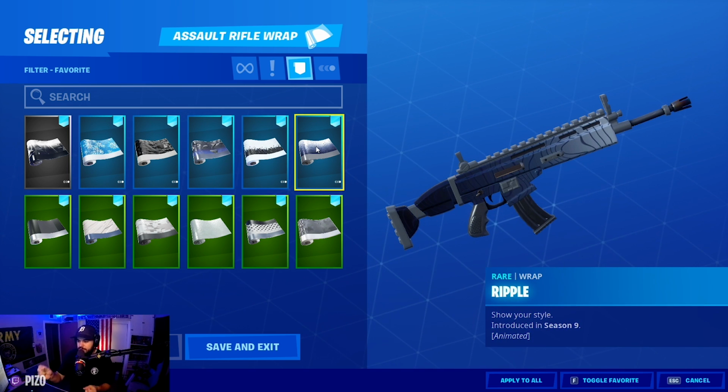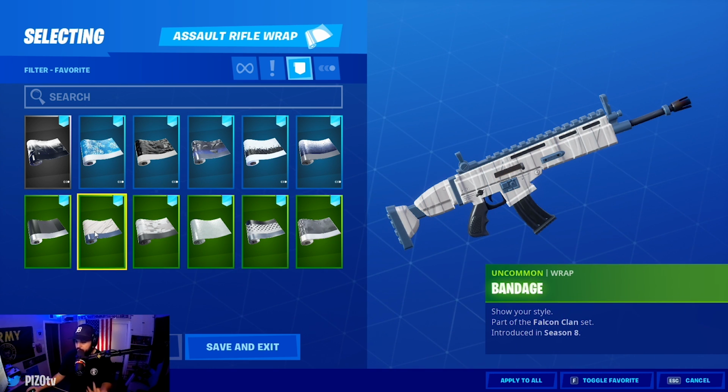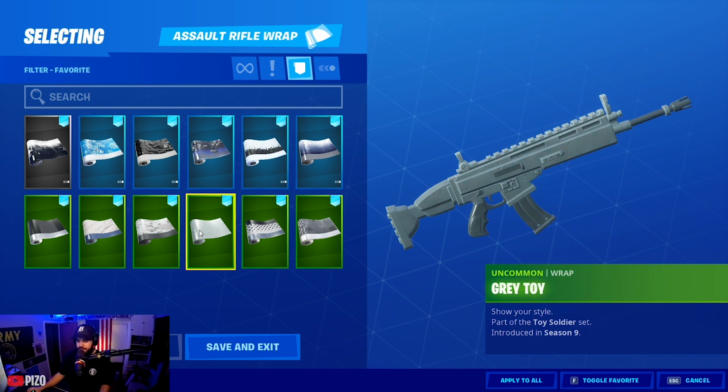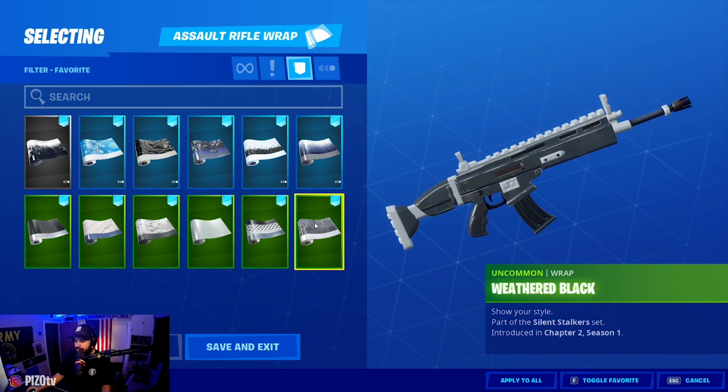The Ripple is a little dark on the darker blue side. It gets a little away from the color combos that we were going for in the gameplay, but that one looked decent. Assassin for the darker ones, like I showed you already. The Bandage Wrap will look really good with the light sleeved characters, which is one of my favorites, the female one there. Digital Grayscale could go good with the black and white ones. Gray Toy was probably my favorite one I showcased. Bandage and Gray Toy would be really good on any of them. The Spades, the black and white ones, obviously, and then the weathered black weapon wrap as well for the black and white.